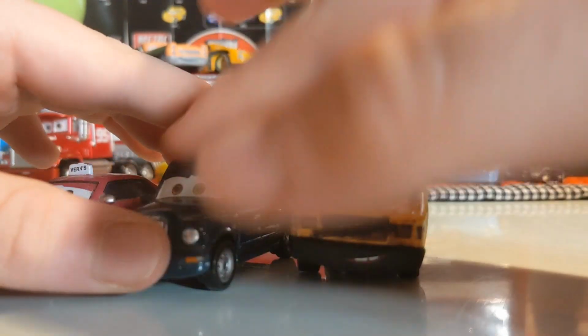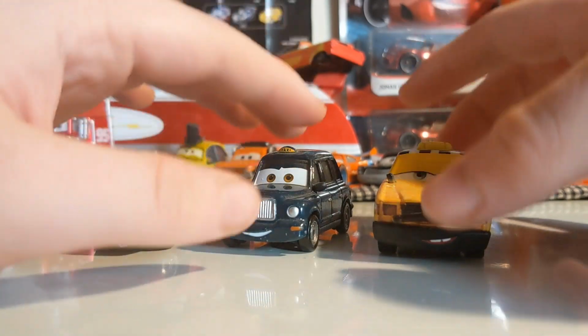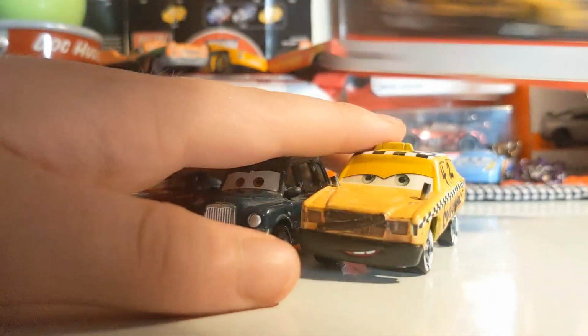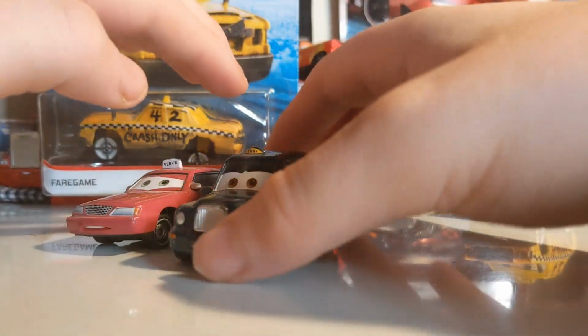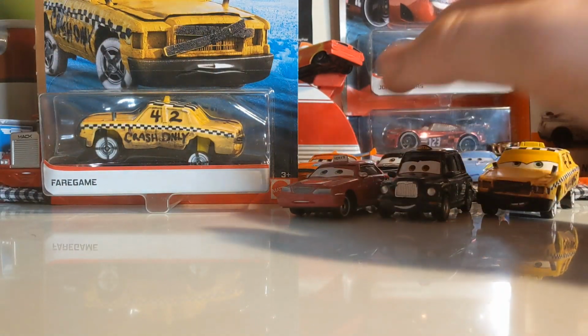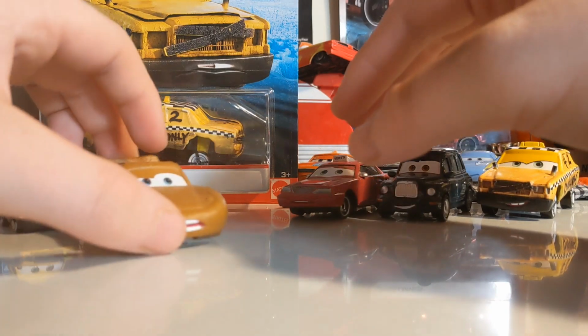Mine do have some dust on them. They've been on my shelves for years now. But yeah, let's just put all these cars in the background now. Put this in the back, like usual. Put him here. Put these guys here. And we'll put the mini version here too. Chester.